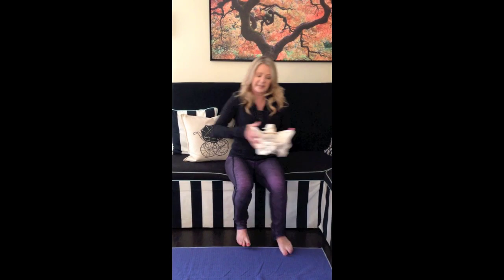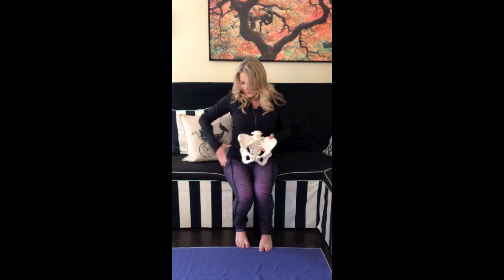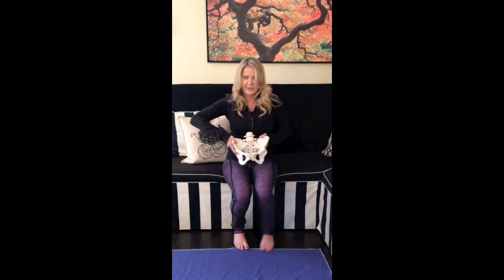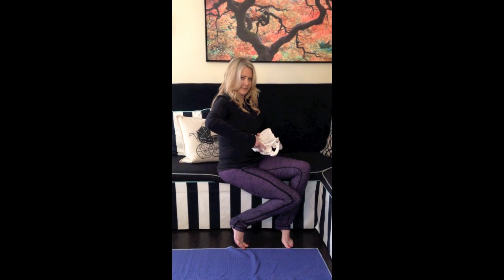So some of the things that I've noticed is that a lot of women, we sit all day long, whether it's our work or whatever we're doing. And so what happens with that, if we don't respond to it and try to counteract that, is our muscles actually shorten right here, which will result in, I'm going to show my pelvis. If this is our pelvis, if you're sitting all the time, these muscles and ligaments start to shorten and it causes the pelvis to do this.